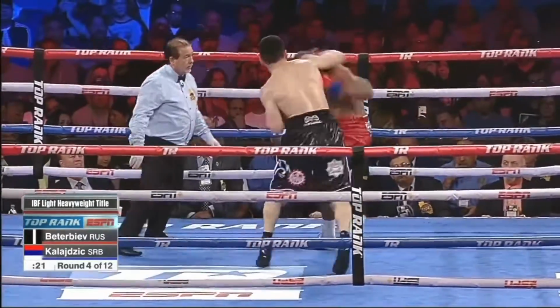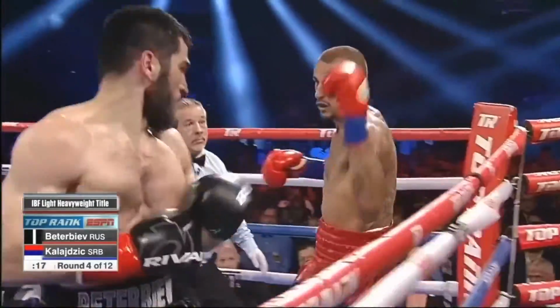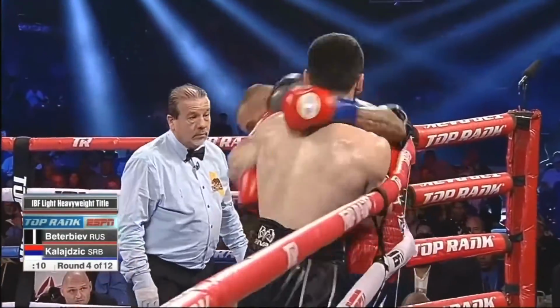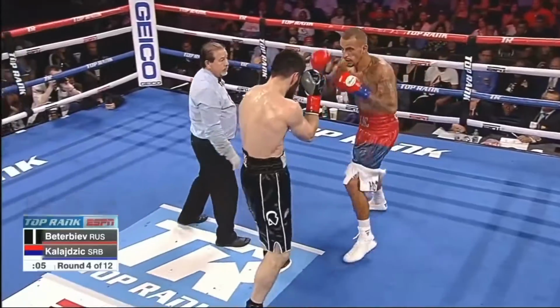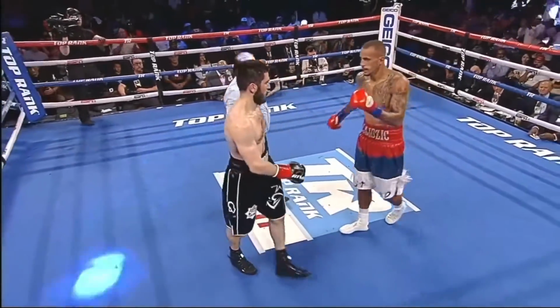Jumping right hand. Overhand right from Beterbiev. And Rod is hurt again. He's hurt. Wobbly feet, but yet willing to exchange. Oh, he tried to go with a one-punch knockout of an uppercut that just missed. He wanted it all right there in that uppercut. Beterbiev maybe lined up for something.